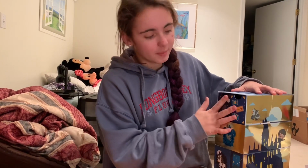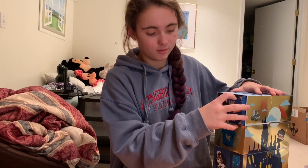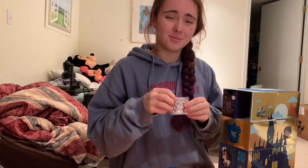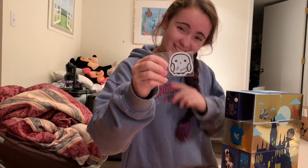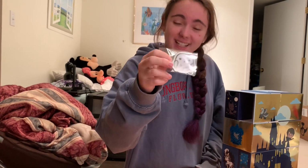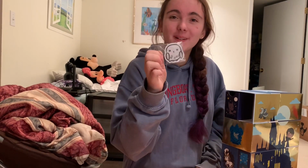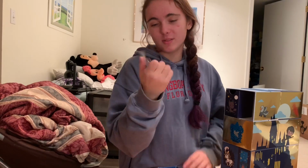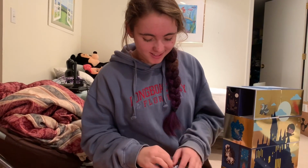Back here. I'm glad I'm putting these back. I said there was like a chocolate frog in there or something. Oh, that'd be cool. Aww. Yeah. Oh, it's so cute. I'm gonna have a lot of magnets to put up. You put them in your locker. Yeah, I know. That's cool. Adorable. That is really cute. That one I like.